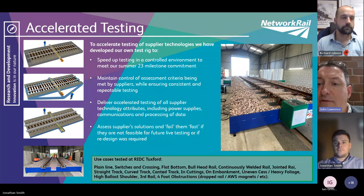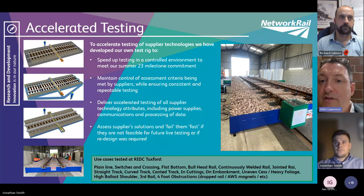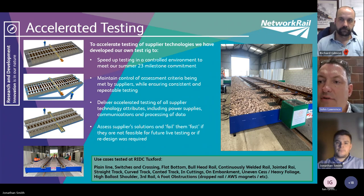And then following that, we took it from the test rig and we took it out at Tuxford onto the live environment where we set some track buckles on the sort of dead end bit of the track. But we also took them through all sorts of practical scenarios, S&C, canted curves, such like, to get hands-on, understand the practical aspects of what they need to do to be able to pass the requirements. And that's pretty much where we are now.